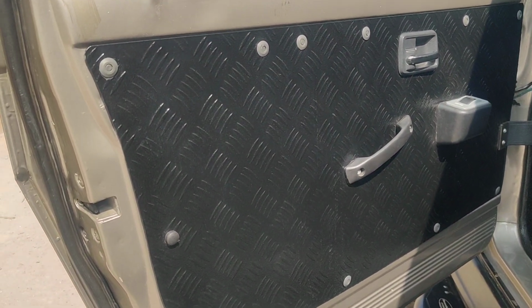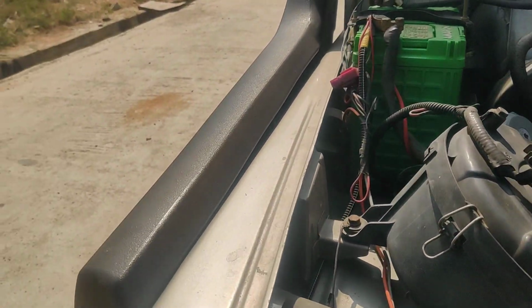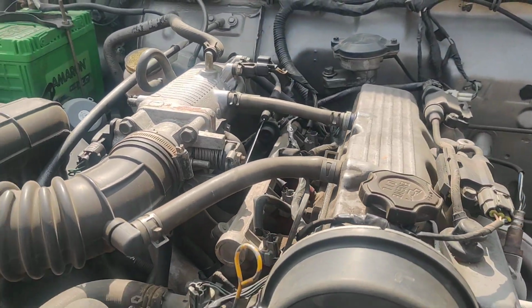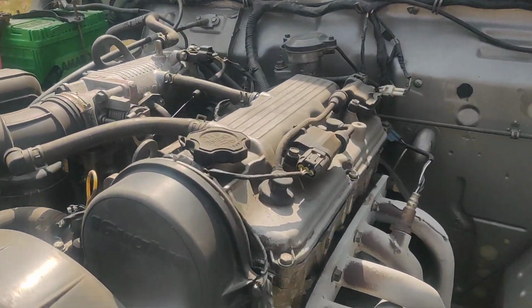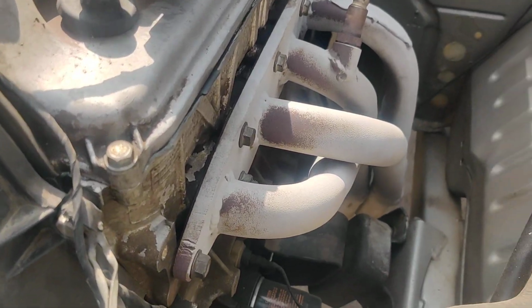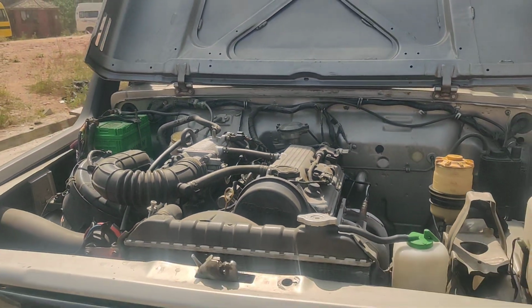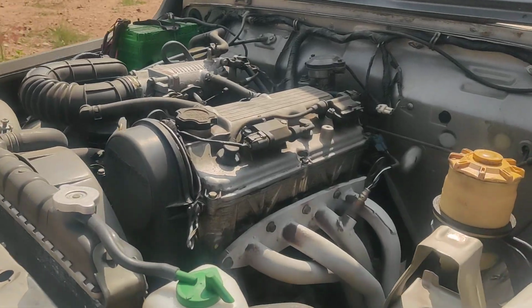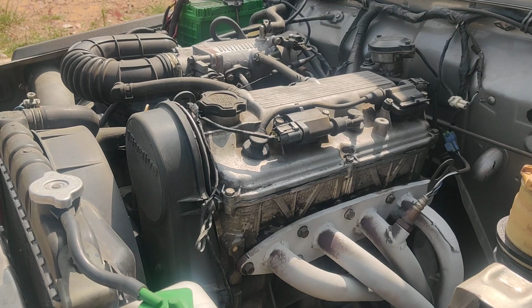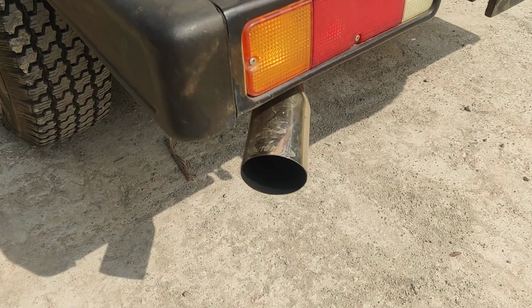Door pads. So coming to the engine bay, you can check out the engine bay. We also have a snorkel installed in this. This is the original 1.3 petrol, 5+1 gearbox, 4-wheel drive. Power steering is available in this. And we also have an AutoMech header which is available. So right now I'll be starting the vehicle and showing you the sound of the vehicle. So you can check out the sound. It's very smooth and very neat. So you can check out, this is the header.